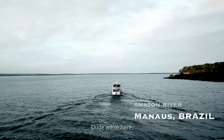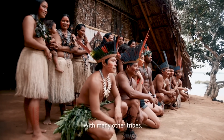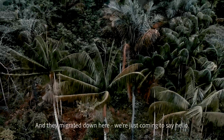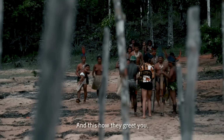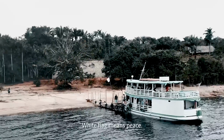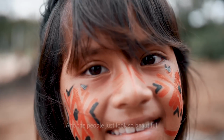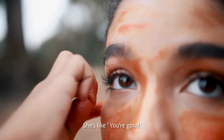Dude, we're here in the Amazonian community of many other tribes. They all congregate in the northern part of the Rio Grande, and they migrated down here. They're just coming to say hello, you know? And that's how they greet you. If you look, there's a white flag right there. White flag means peace. Anybody's welcome. Thankfully, we got a white flag. And the people were just so beautiful. Right? She was like a little boss. She's like, you're good.